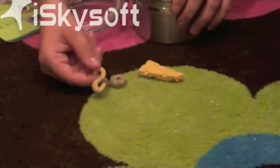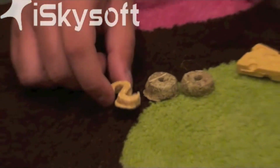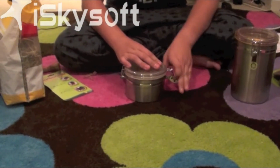These are my Yahoos. They're peanut butter Yahoos by Wild Harvest as well. Yeah, I recommend these. So good. I love them. So yeah, definitely look into these.